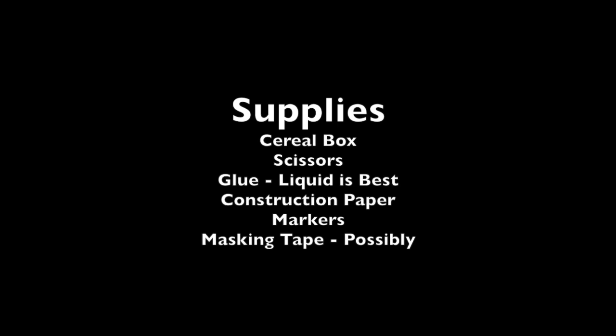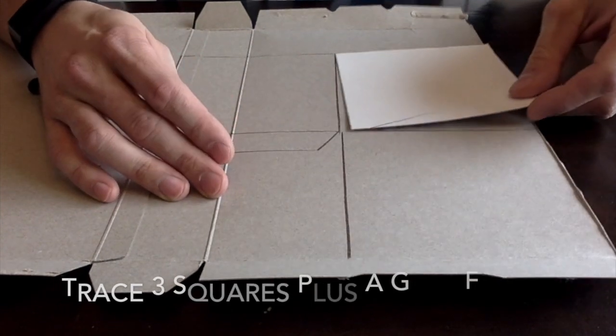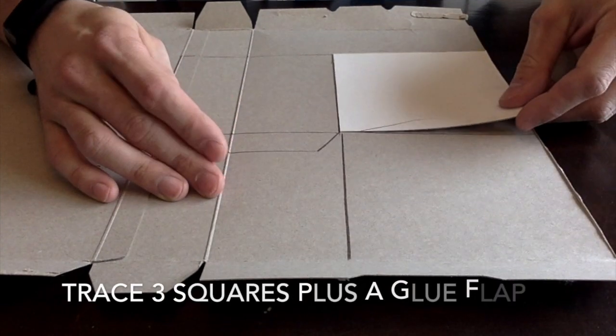You might need some masking tape if you skip or mess up one of the steps, but you probably won't need it. So the first step is that I cut open my cereal box. I found another piece of cardboard from another box in my kitchen, and I used it to create a 6-inch square.